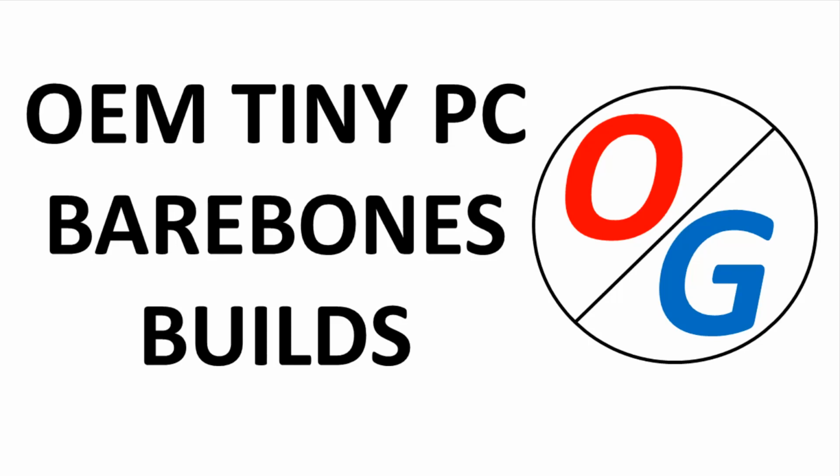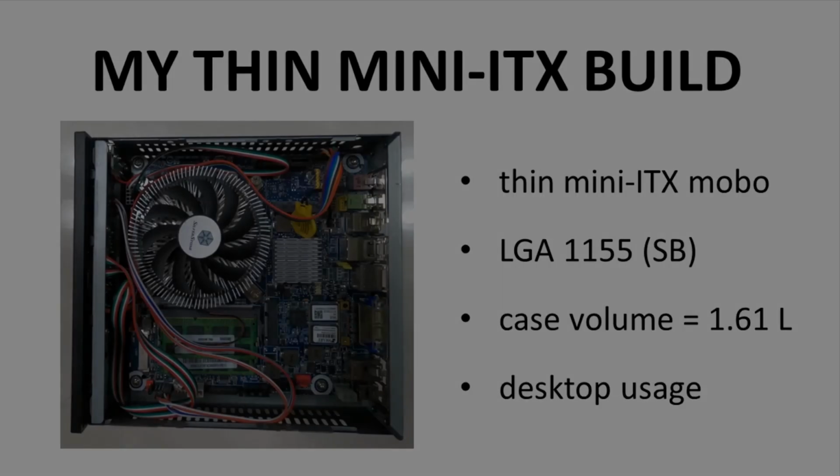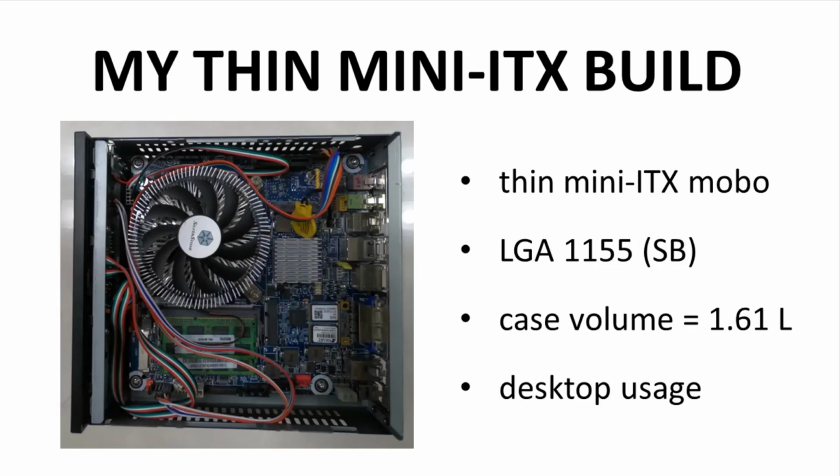I recently built my first thin mini-ITX PC. I love it, but then I found something really interesting. Retail mini PCs. Let's start with my thin mini-ITX build.